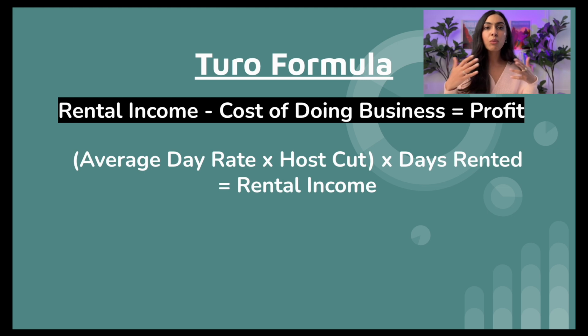Turo offers multiple plans. For me personally, I'm on the 75% host cut, meaning I get 75% of whatever the day rate is. So if my day rate is $100, my take home is $75. Each plan has its pros and cons, so you really have to read through them to see which one makes the most sense for you. So in our example, I'll use 75% because that's what most hosts typically end up using.